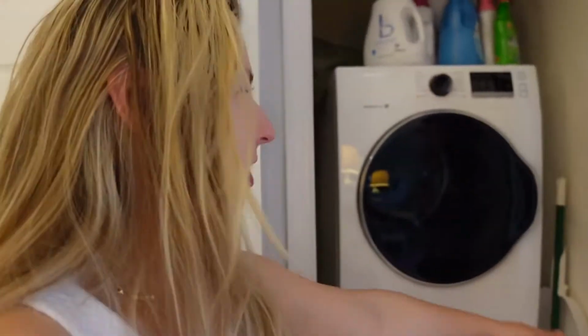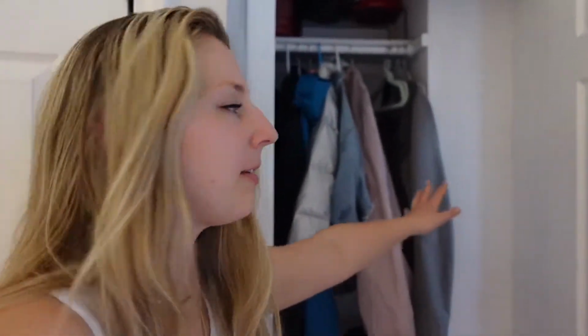We have, luckily, a washer and dryer in our unit, which, if you live in the North End of Boston, you know is very rare. So we got really lucky with that. So no more hauling our laundry three blocks away and paying 20 bucks to have it done. And then we've got one more closet in the communal living area. This we just keep our coats, and then up top Connor has some of his protein powder.